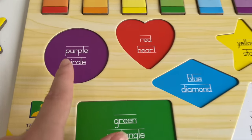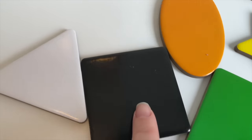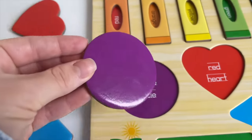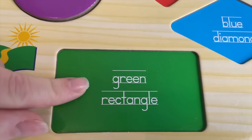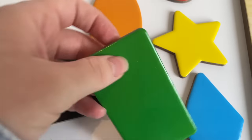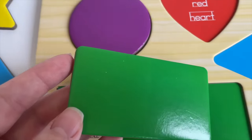Let's look for the purple circle. Purple, purple. No. Oh, here! A purple circle. The next one is a green rectangle. Is this one? Oh, here! Green! A green rectangle. Let's put it in together.